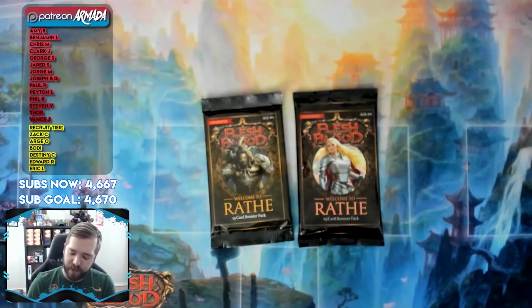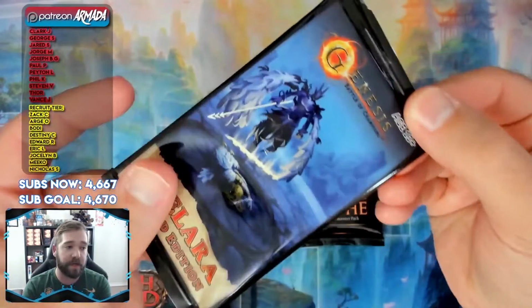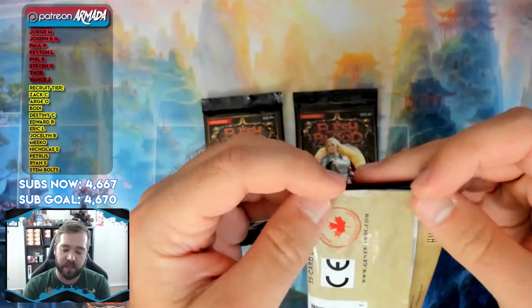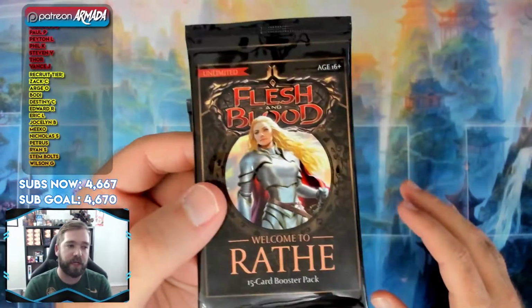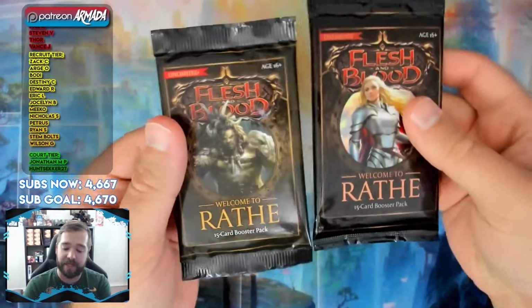This is a booster pack of Genesis Battle of Champions. This was printed and manufactured in Canada. There's some similarities here as well, which I find very interesting. The pull tab here is larger, but the shorter top reminds me a lot of this print run here on Flesh and Blood. So these are the differences between the packaging there.